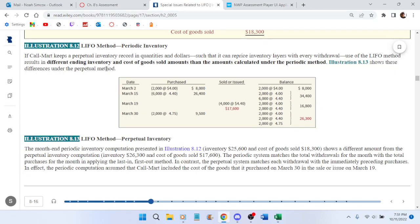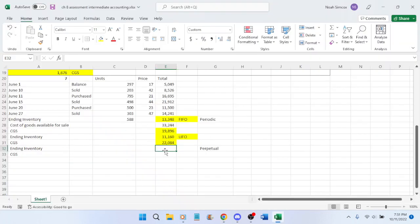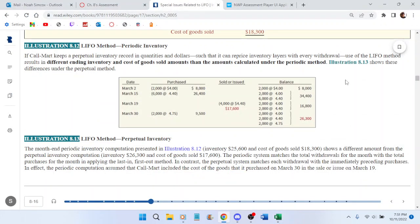Oh, they say you get a different answer. How is that possible? No, what on earth? Okay, we just have to think through this. Your ending inventory. How does this result in a different result? How? I don't get it. This should not result differently. This doesn't make any sense.